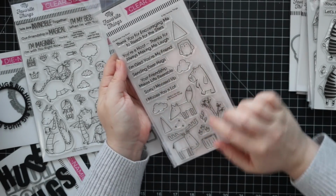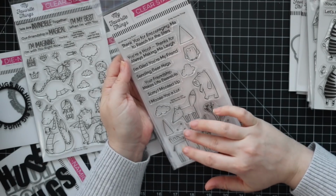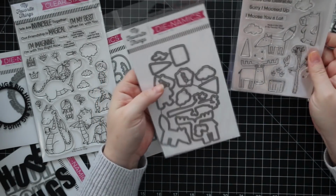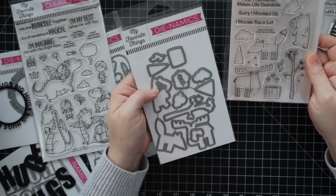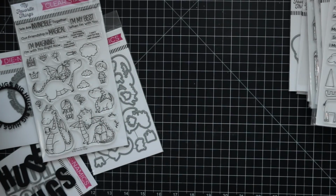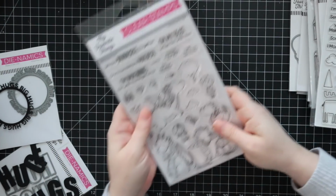I'm glad you're my friend. Sending bear hugs. Sorry I moosed up. I moose you a lot. Just cute. There's coordinating wafer dies for this as well. Really cute little set. Just adorable. I love it. And then this one.